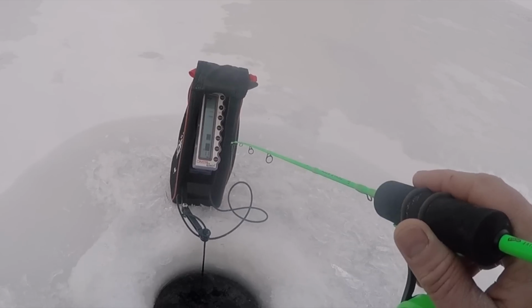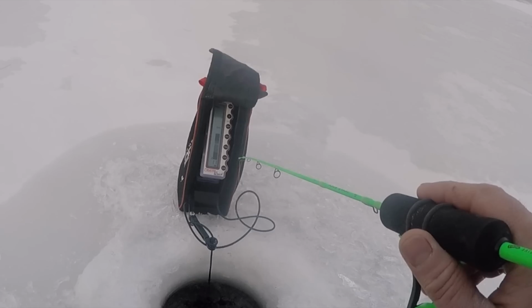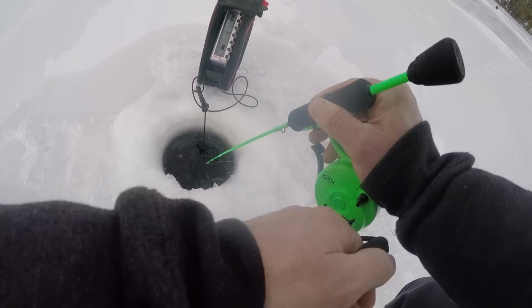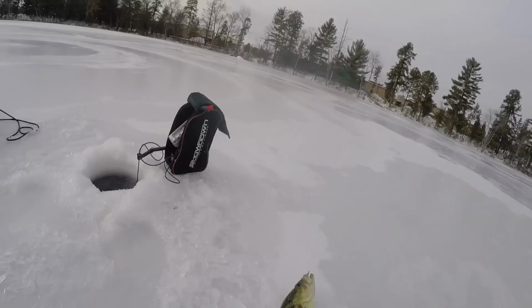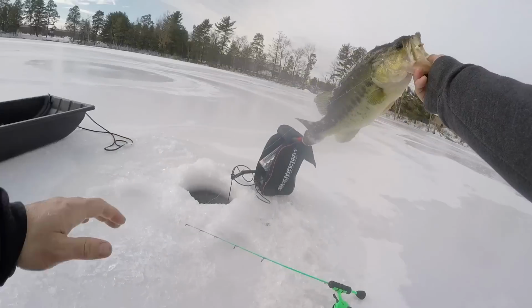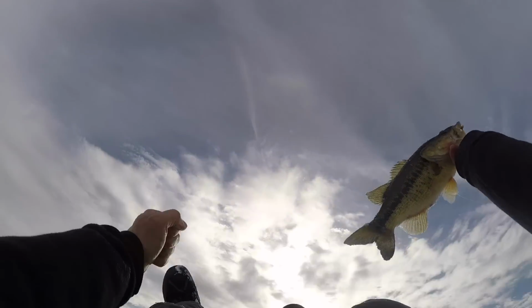Got something. Big mark too. Got it. Oh yeah, that's a good fish. That's a good fish, folks. Oh man, oh man, oh man. Never give up! Oh my god! Woo! Yes!